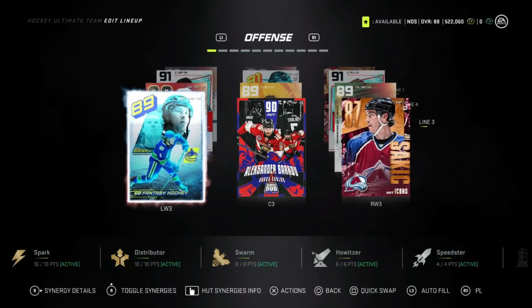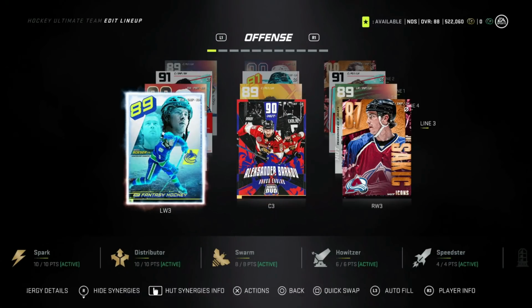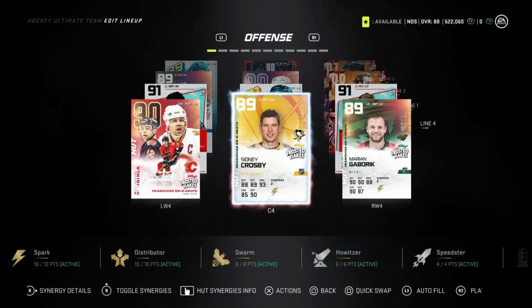Then the third line, a decent change here. I got Alexander Barkov in for Nobles. I still have the Brock Besser with Sakic. And then my fourth line is a Ginla with Crosby and Gaborik. I really like this Crosby card. Crosby cards I've not been able to play very well with ever. I just find they feel very mediocre, but this one's been great.